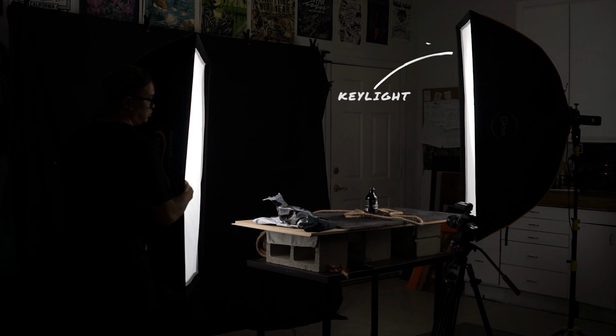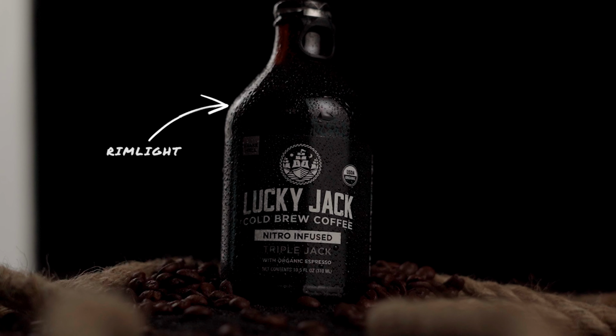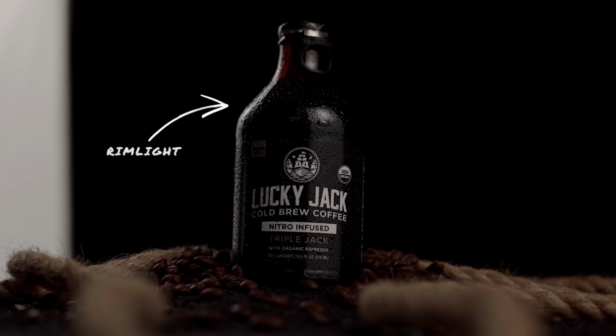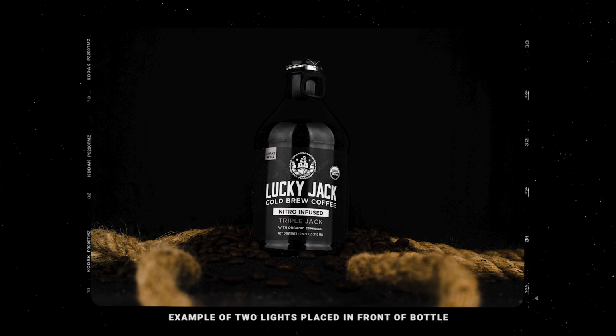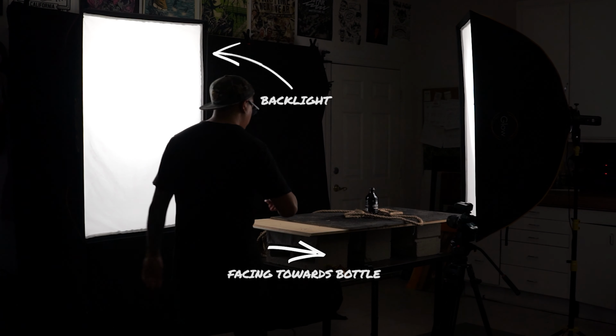I'm still only using 2 lights for this photo, so I can use one as my key light and my second as my backlight, but I wanted to make sure I outlined the edges of this bottle to really help this bottle pop off that black background. If I set up both lights in front of the bottle, it will make the image appear really flat, so placing my second light as a backlight facing towards the bottle on both sides will help add a nice outline to this bottle. And this is a good example of when a third light would come in handy.